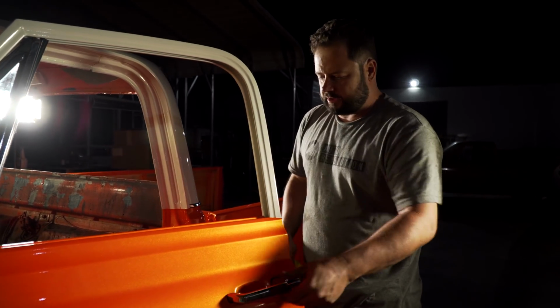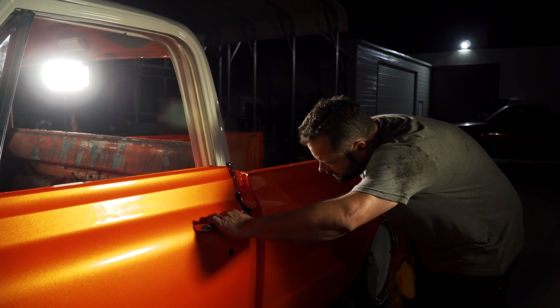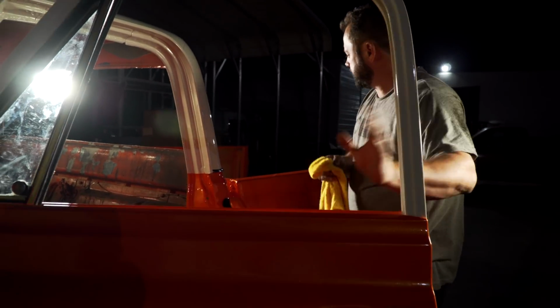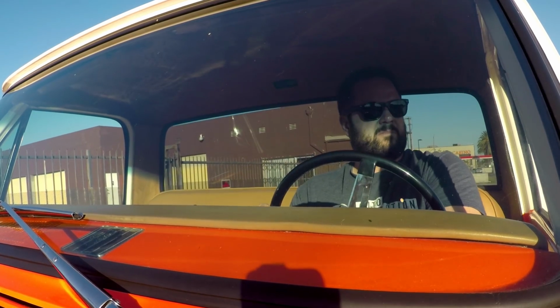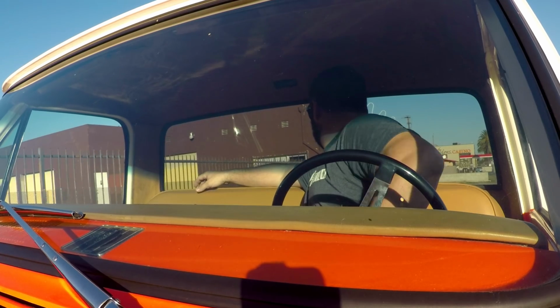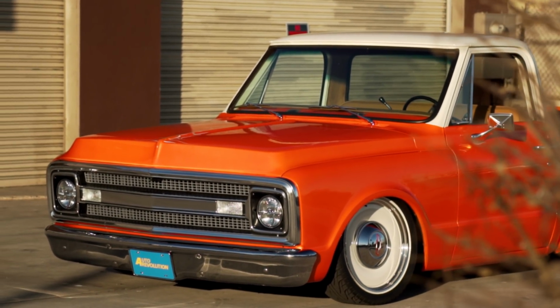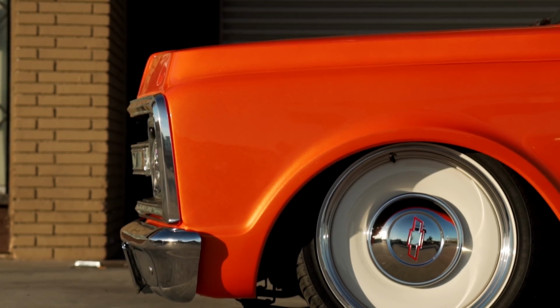Okay, I'm gonna shut the door. And I need to just, we need to go down. Okay, that's why we can test. It really makes it feel like you're driving a different truck.